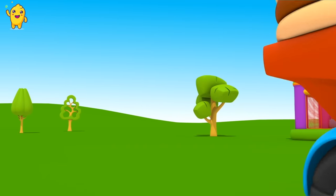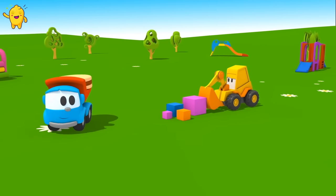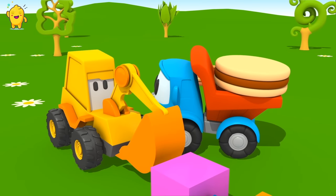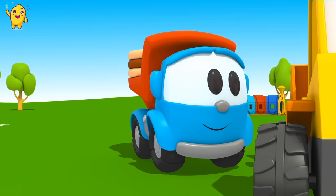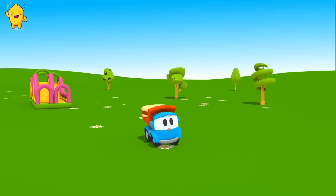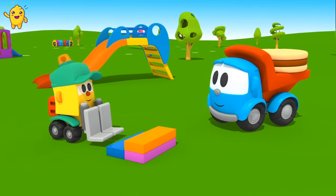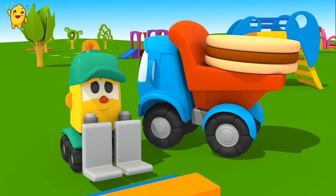This is Leo. He is carrying something unusual in his truck body. And excavator Max is playing with blocks. Max, Leo wants to tell you something. It's Leo's birthday today, and he's inviting you to his party. And here is Lifty. Lifty, we are having a party today. Come and celebrate Leo's birthday.